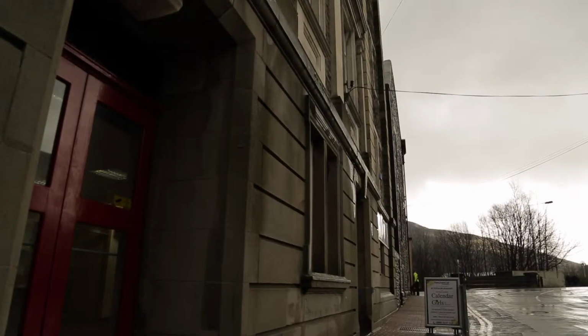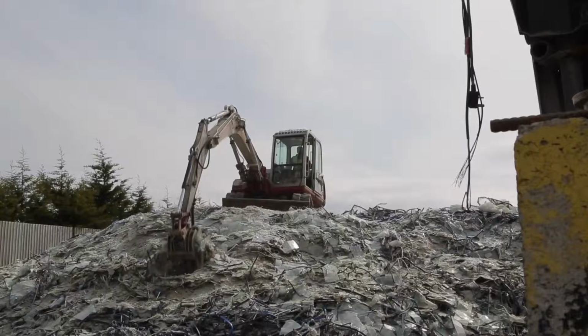Power in the Valleys, I think, has come at just the right time. You know, it's going to regenerate lots of things and let people know that they have the chance to do something for the community.